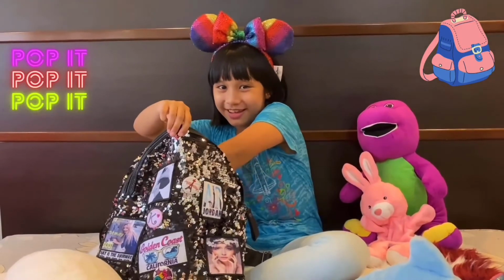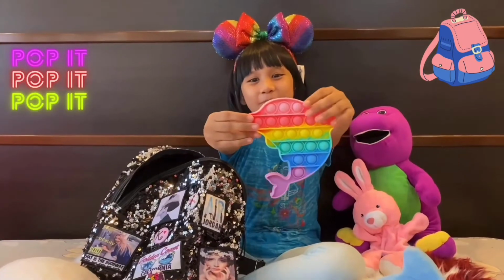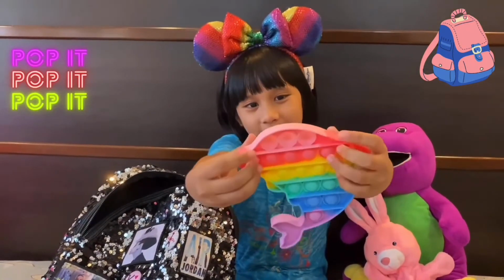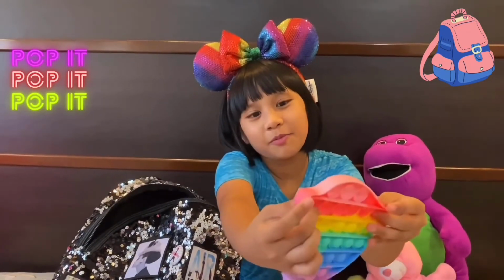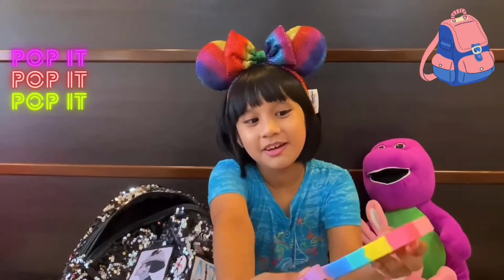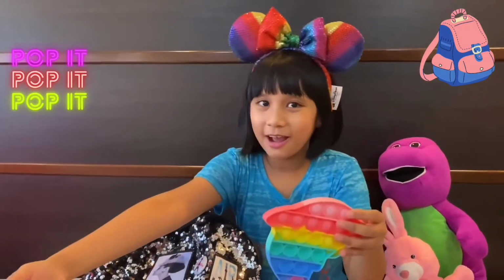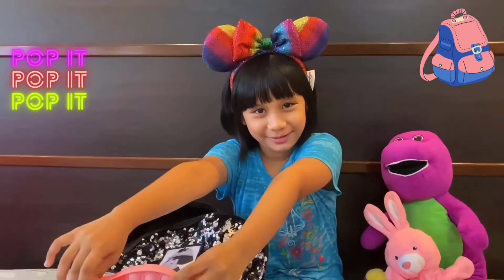Let's see. Wow! It's this rainbow dolphin puppet. It's very, very soft and also rainbow colored. But not rainbow because it doesn't have red and orange. And it also has some drawing. And since I have a lot of dolphin toys, I could just relate to them.